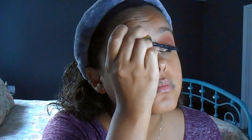I have really short lashes, but I don't ever wear false lashes. My eyelashes always look really pretty on this side, like with mascara, but I really hate my lashes.